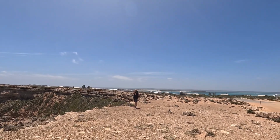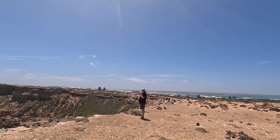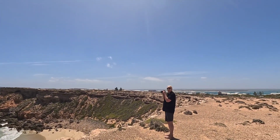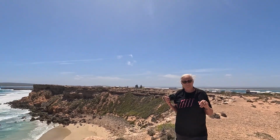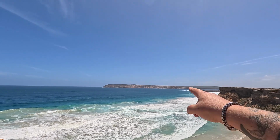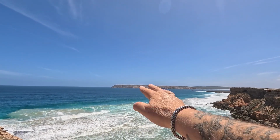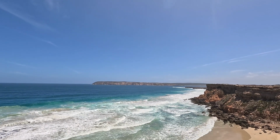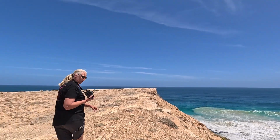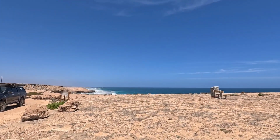Little fishing village of Venus Bay. Quite pretty. Can't see any seals in there. Like I said, that's the point we went on to see the seal colony, but just the other side of that. Magnificent, magnificent. We'll show you some more on the way back to Lock.